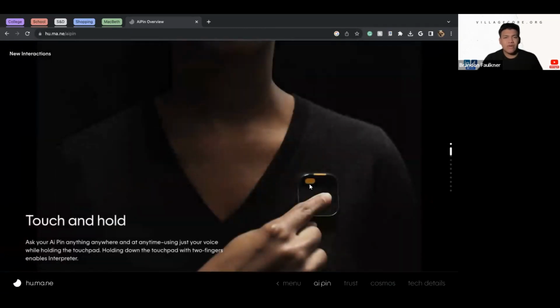This in front of us that I'm presenting currently is one of the features that Humane AI has. It's the touch and hold feature where you can simply speak into the device and it'll let you know about the different things that you are looking at in front of you.